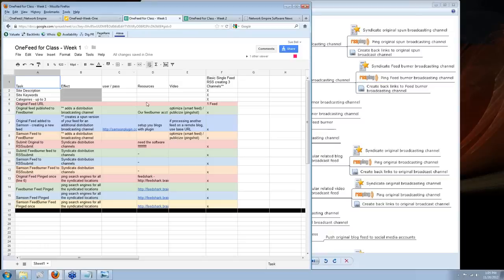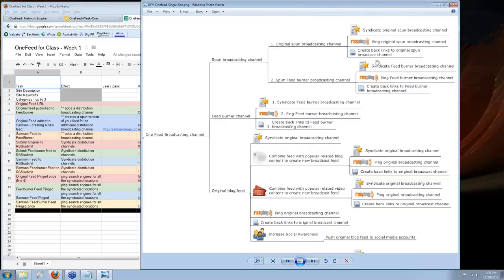And just to give you guys an idea of the scope, we introduced this image last week, right? So these are all of the things you take, like your feed from your blog, and this is all of the stuff that we're going to do. And some of it's not very granular. In other words, we say push original blog feed to social media accounts, and there's actually a huge number of things that fall underneath that. But over the course of the 2 weeks, this webinar and next week's webinar, we will cover all this stuff.